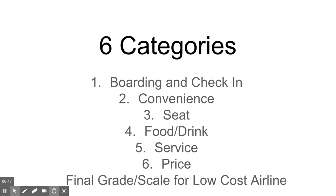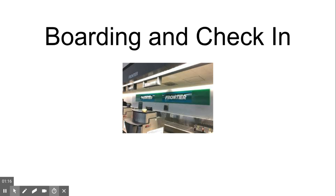Here are the six categories that I will be assessing this airline on: boarding and check-in, convenience, seat, food and drink, service, and price. And because Frontier is a low-cost airline, we'll be doing a scale to see where they fit in with other low-cost airlines. And I'll tell you if I would take them again. So let's start with the first category, boarding and check-in.